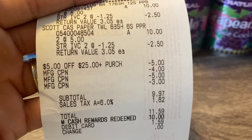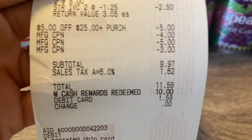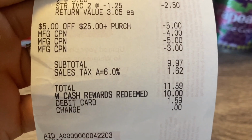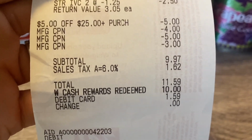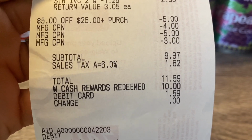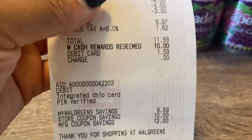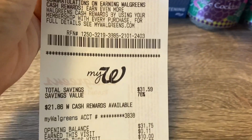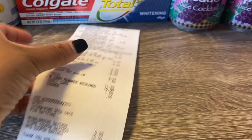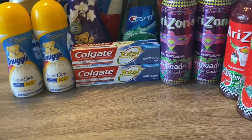I used a $4 registry reward, a $5 and a $3 registry reward. So that brought my subtotal to $9.97, including the taxes, $1.62. I did use $10 in Walgreens cash, and I paid the taxes out of pocket. Of course, I used my PayPal card. And then I didn't get back any points or any registry rewards, but this was a good transaction for me because I only had to pay taxes.